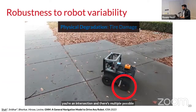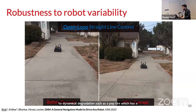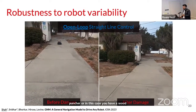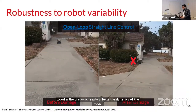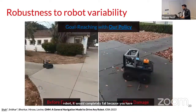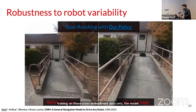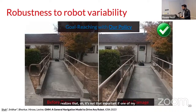Okay, and the really nice thing about starting to train these things from multiple cross-embodiment data sets is you get some sort of robustness for free. So for instance, we found that the trained model is robust to dynamical degradation, such as a popped tire, which has a puncture, or in this case, you have a piece of wood in the tire. Which really affects the dynamics of the model. So if you were just training on the dynamics of a single robot, it would completely fail because you have something that is ruining your robot's dynamics. But by training on these cross-embodiment data sets, the model realizes that, oh, it's not that important if one of my wheels has popped and I can keep going ahead.